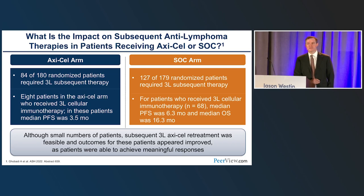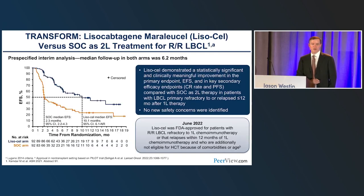So these are small numbers on a post-hoc analysis of this randomized phase 3 trial, but nonetheless highly informative to try and answer the question of what if we had saved CAR T for the third line for this population.